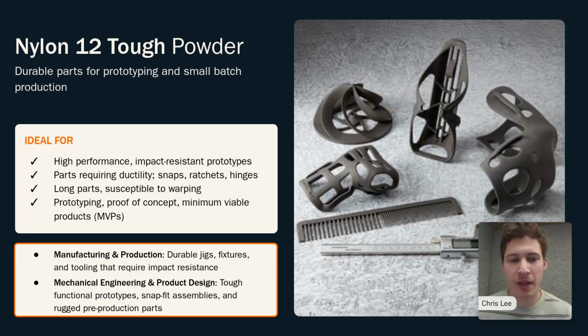Nylon 12 tough. This is one of our newer materials. So this is sort of the middleman between Nylon 12 and Nylon 11. It has an elongation at break of roughly 25%-ish. This is something where you'd use snaps, ratchets, hinges, things like that.